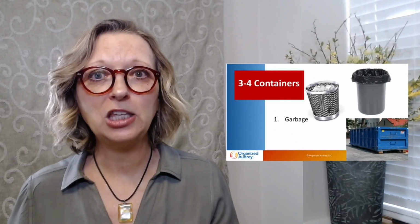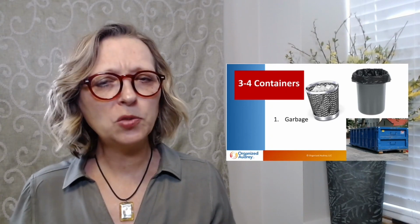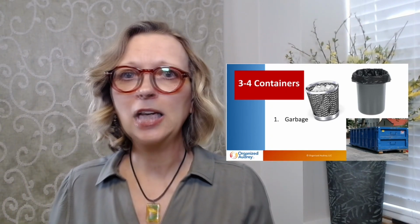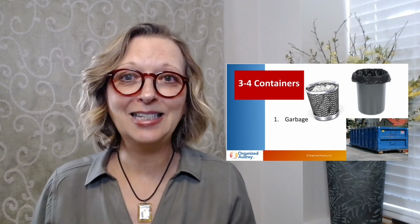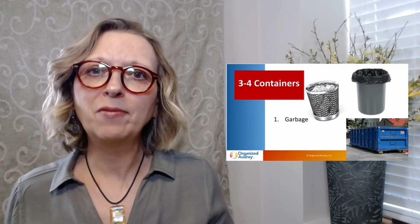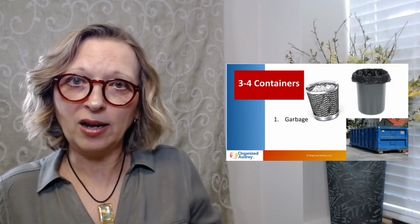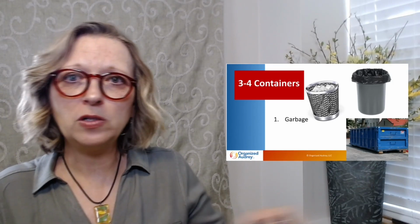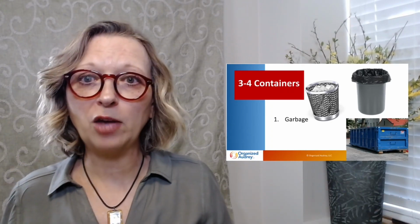Next up, I want to review the types of containers that you need to have present as you begin to sort and purge. So the first one is a garbage can or a garbage container. Now it could be a really small one, it could be a much bigger one. If you're doing an entire property, you're probably going to need a dumpster outside. But you want to have a garbage can big enough so that it keeps you in the spot where you're organizing. So let's just say you're in your clothes closet. The last thing you want to do is be leaving that area to go throw something away. So have your garbage can right there.